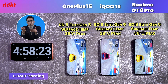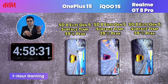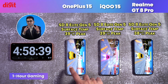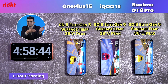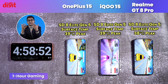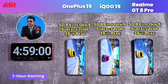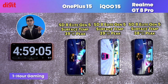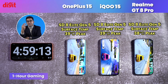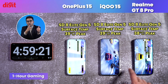The Realme GT 8 Pro focuses on stability, staying cooler and more controlled during longer gaming sessions, but it simply cannot match the iQOO in raw performance. The OnePlus 15 meanwhile struggles on the benchmark side with the crashes in AnTuTu and 3D Mark, as you saw. So this raises concerns for power users, even though real world gameplay remains smooth. So while all three are great for gaming, if pure performance, better thermals and minimum throttling are what you want, the iQOO 15 clearly comes out on top.